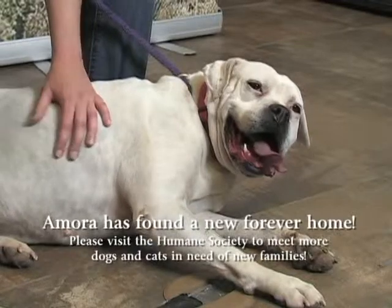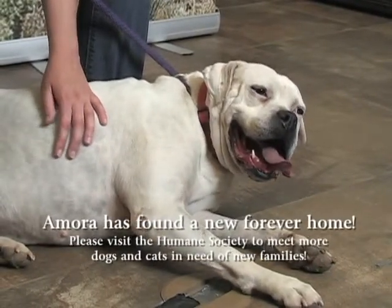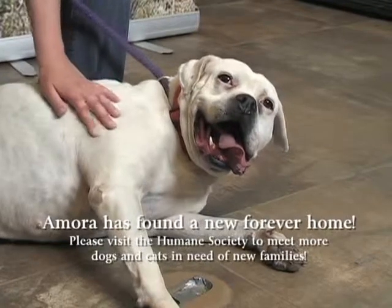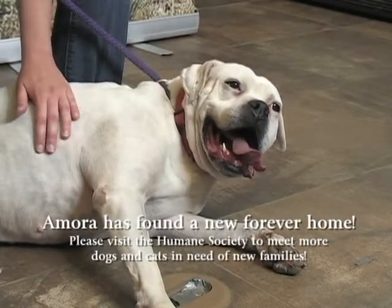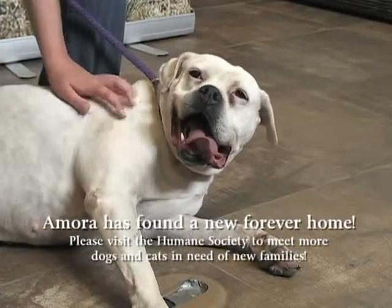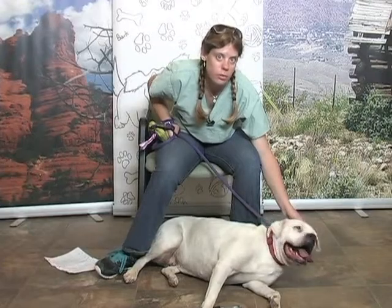However, she is going to need to go to a home that is comfortable with having a special needs dog because she does have a cancer spot on her lip and a few tumors. But she is really awesome, and she would love to spend the rest of her life with you. She's just wonderful, and she will make it worthwhile. So again, this is Amora, and she is a bulldog mix, 5 years old, female.